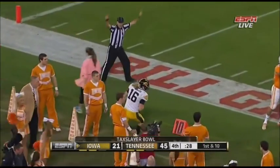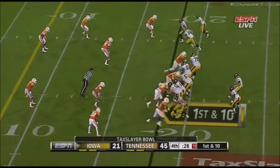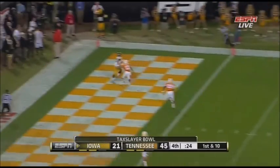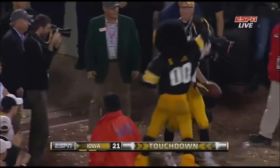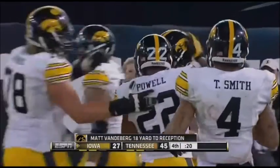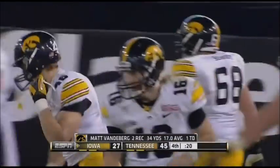And a nice run by Beathard. Great deception. Love it. Beathard into the end zone. And another one, Vandenberg. To shorten the margin. To decrease that margin to just 18 right now.